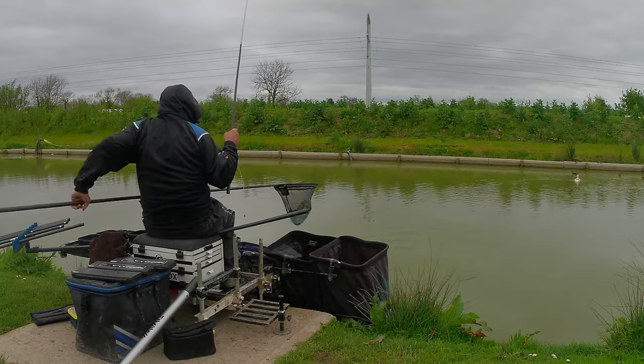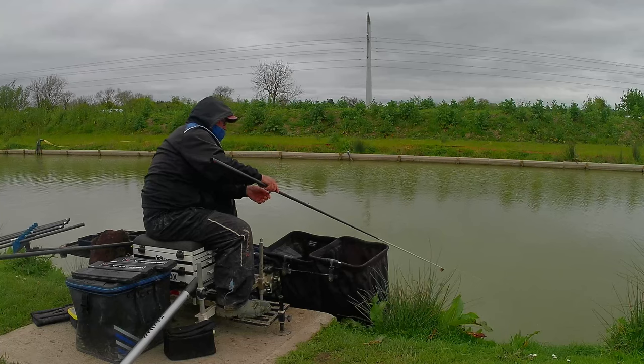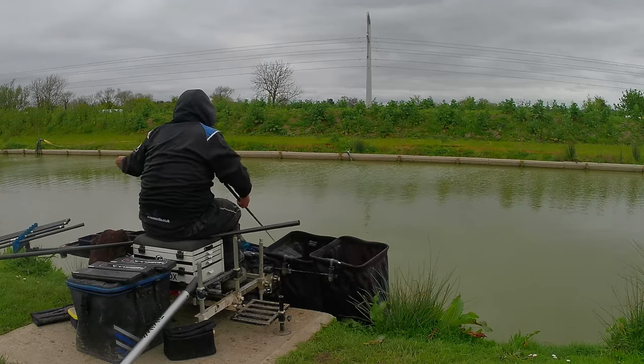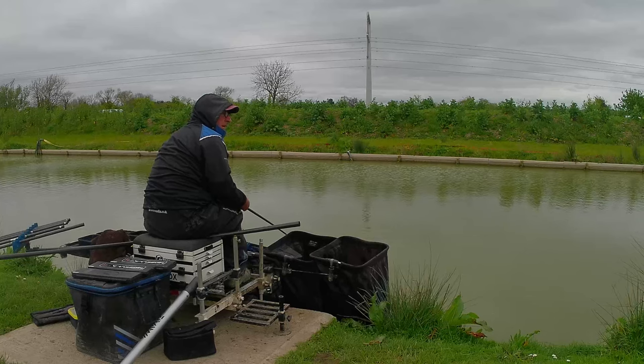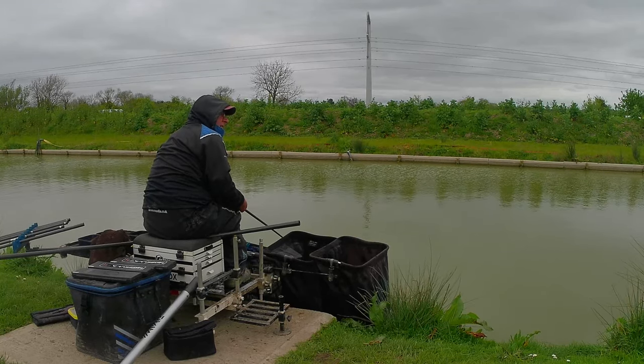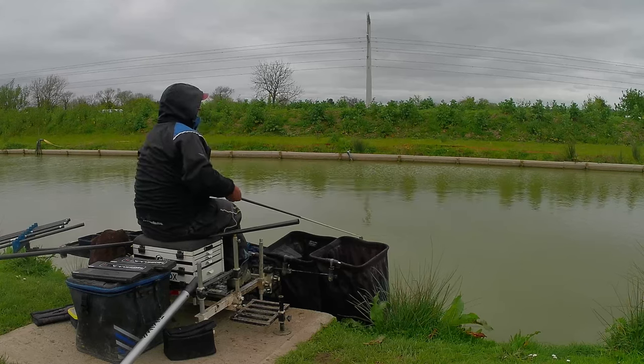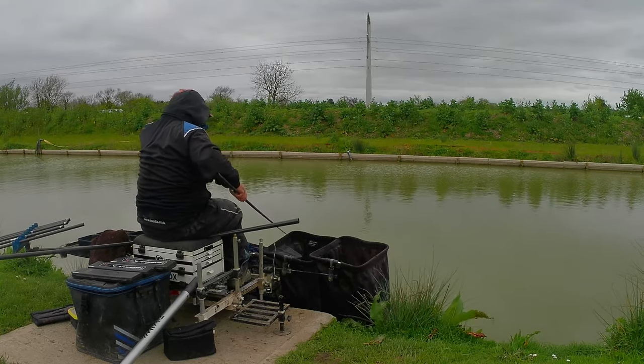No, it's a small tench. It's not ideal, is it? But welcome fish that. That's the second one we've had down that right-hand side. That's all we've had down there. Gareth has actually fished to his left towards me as well and not had one. Everything he's had's been on the right.